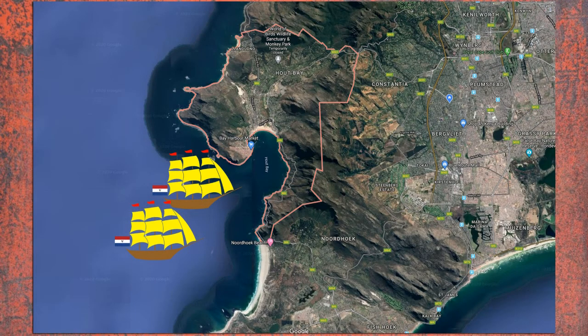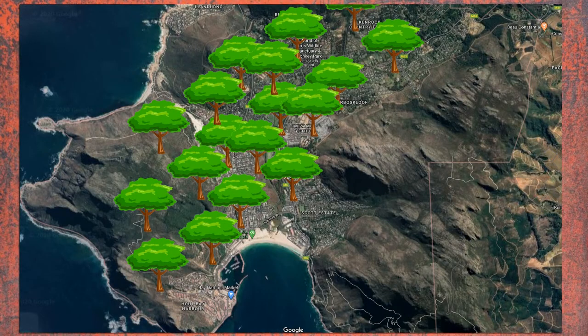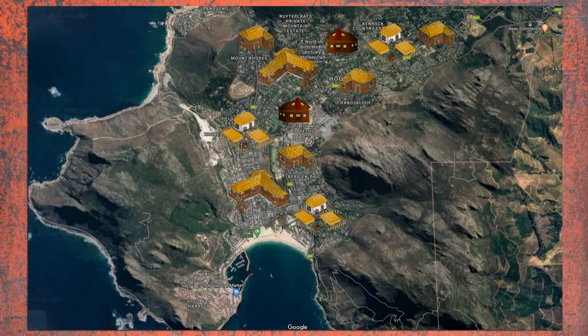Hout Bay was named by the Dutch East India Company after 1652, with the purpose to create a supply point for their ships trading between Asia and Europe. The bay was covered by a forest then, which the Dutch used as a major timber supply for construction. The Dutch then started to settle in the area and called the bay Houtbay, meaning wood bay in English.